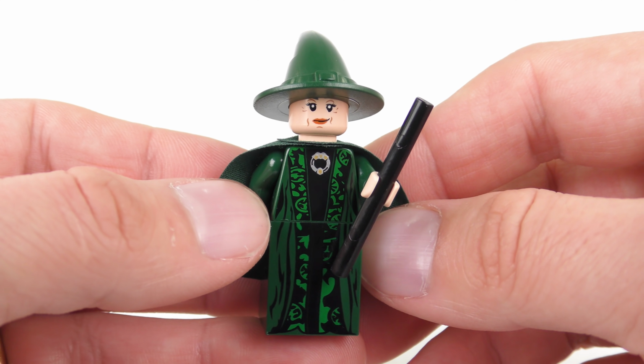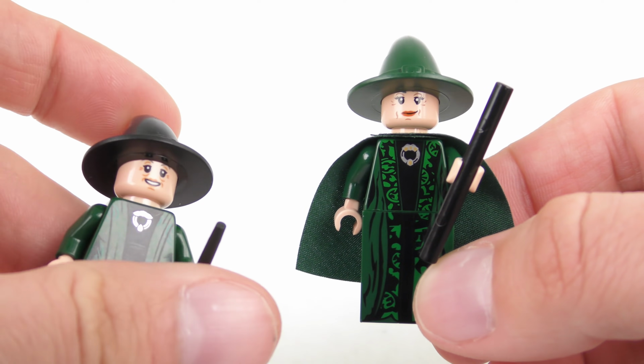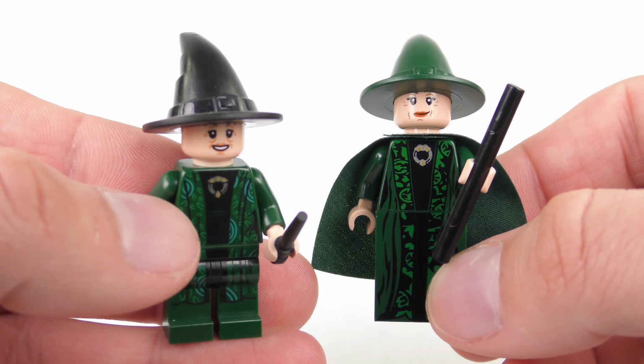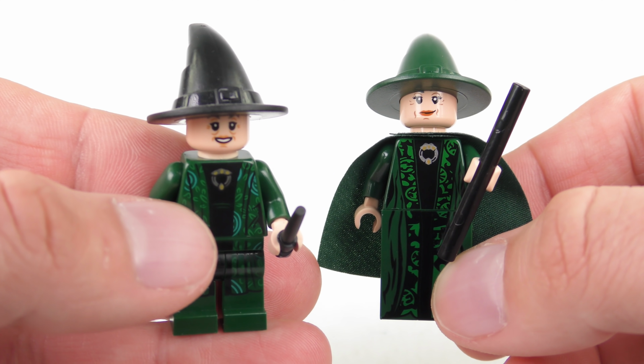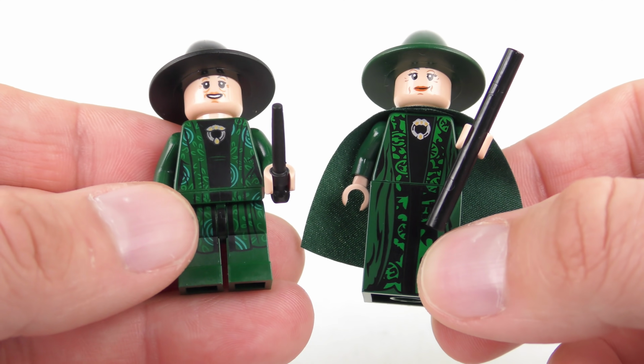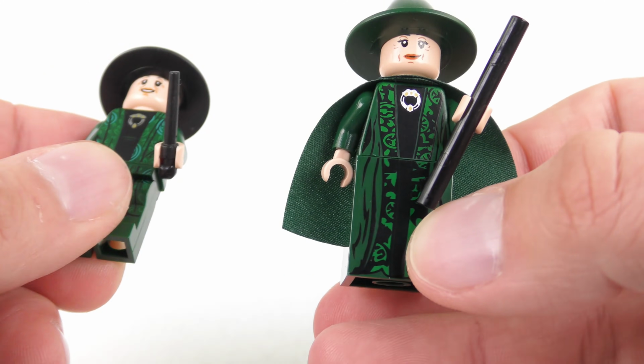Starting out with possibly the most desirable minifigure from this set, we have Professor Minerva McGonagall, Order of Merlin First Class. Now she does look familiar, and in fact we've had a more recent version of this minifigure, not only in the Advent calendar most recently, but also in the 2018 Hogwarts Great Hall. As you can see, the robes are pretty similar, except in the older version she does wear a skirt piece rather than the legs which were introduced more recently.